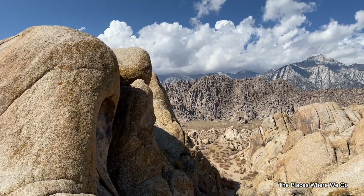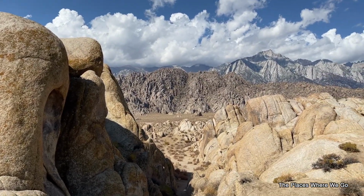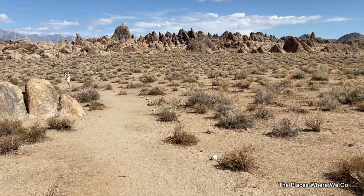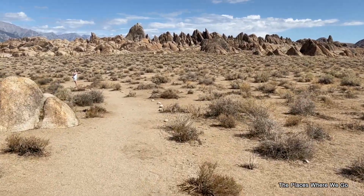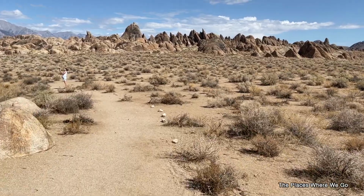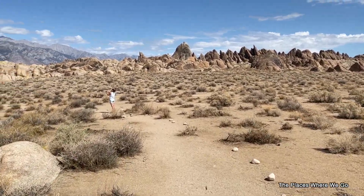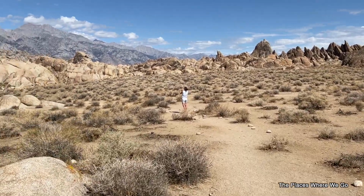It's beautiful. You see Mount Whitney in the background. It's just an absolutely stunning place. Yeah, if you want to get away from crowds, this is a great place to go. Oh, and if you like night photographs, it has very low light pollution. So that's a good place if you're into that kind of photography.